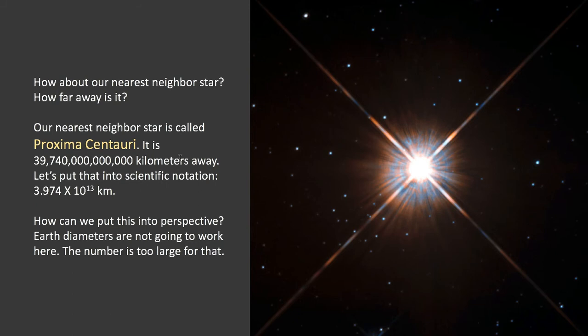All right, let's take another example. Let's leave the solar system and go to our nearest neighbor star, which is Proxima Centauri. It is this many kilometers away. Okay, so let's think about what this is. This would be 1,000, million, billion, trillion. So it's 39,740 billion kilometers away. Again, it took me a second to think through all that.